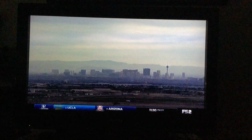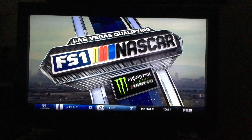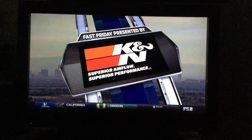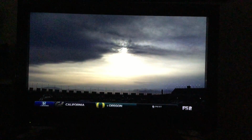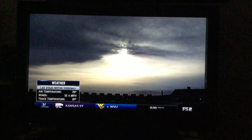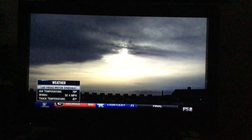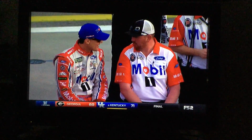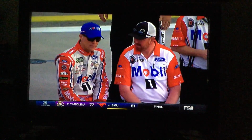In Las Vegas, where we're set to run for the pole for Sunday's race in the Monster Energy NASCAR Cup Series. Fast Friday, presented by K&N. There's a little weather. Cloud cover. Air temp 79 degrees, a light breeze that we've had all afternoon. And because of that cloud cover, track temperature down from practice to 81 degrees.